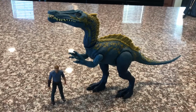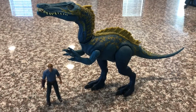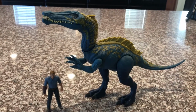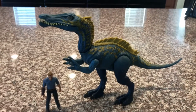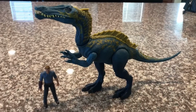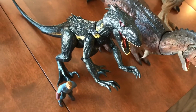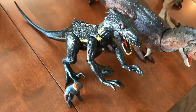Okay, so here's the Suchomimus. The Suchomimus' color scheme is blue and yellow. A strange fact about the Suchomimus is it hasn't been in a Jurassic film before. I hope it appears in Dominion. The next smallest dino after the Suchomimus is the Indoraptor.